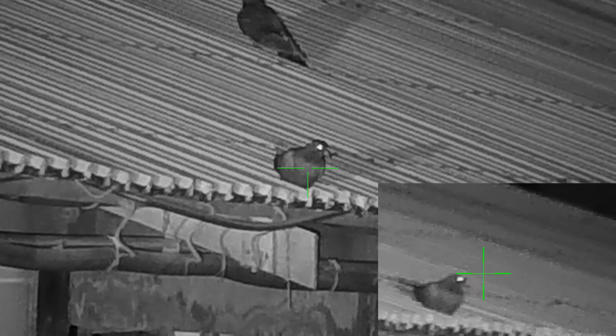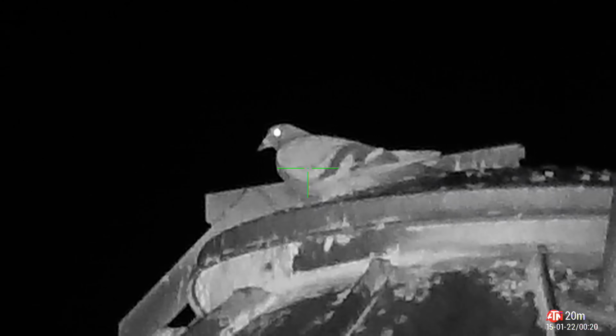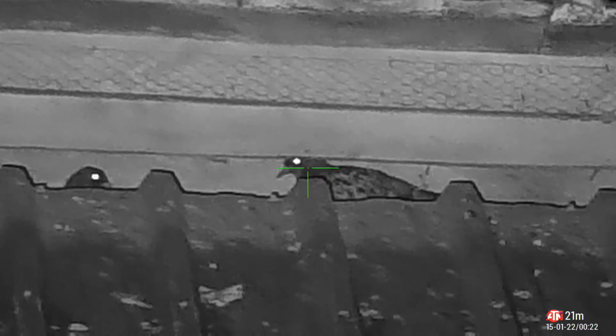There was absolutely no guessing the outcome of this shot. We'll make this one the last pigeon, and then get on to the rats.